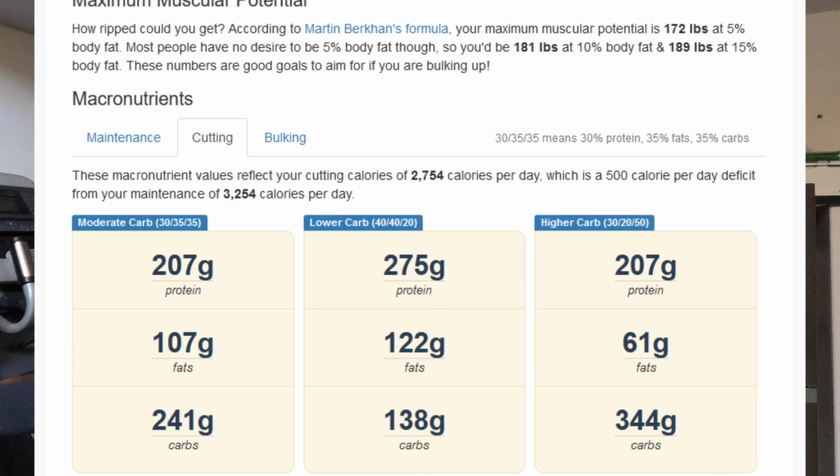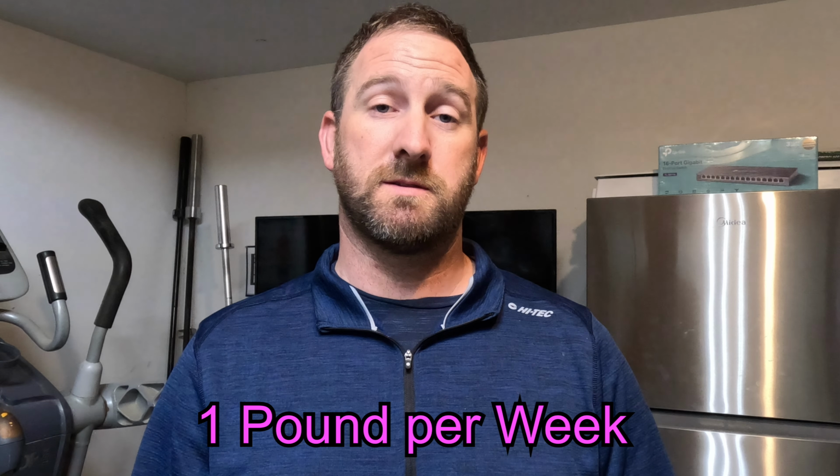So basically, we could forget all the concepts and all that. If you just want to focus on losing 1 pound a week, just go to tdeecalculator.net, plug in all your information, click calculate, go to the bottom, click cut in, and you'll see your new daily calories that you need to eat in order to lose about 1 pound a week.